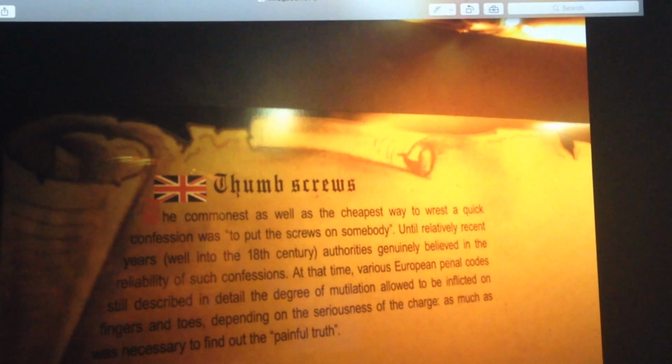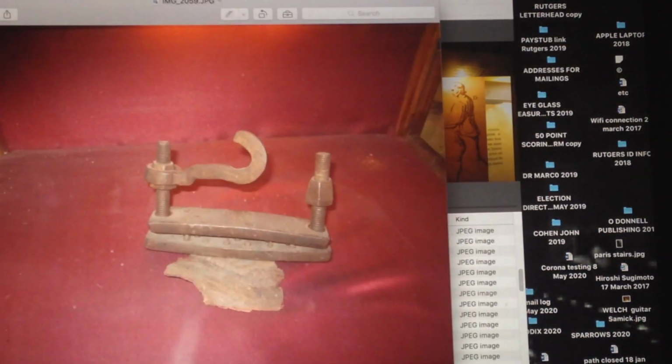But let's get back to museum studies. As you can see, the thumb screws, this particular device, is enclosed in its own display case. The color tone of red provides a backdrop to its aura. It sits in this display case on its own. It would be very easy for the curator to put other items like a whip, the cat of nine tails, etc., in the same display case for visitors to gaze at.